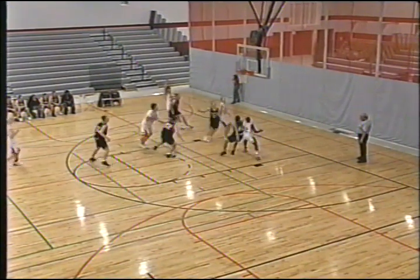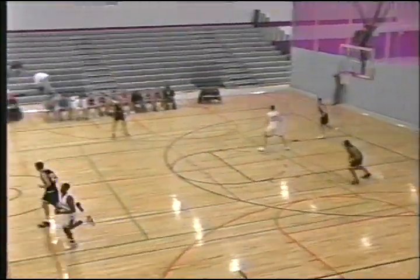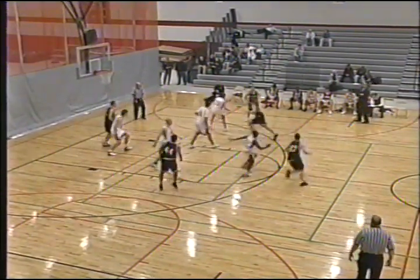Steve Cunningham with the outside jumper is good. Now, Steve has that kind of range. You really ought to look for that because he'll be able to get that shot over anyone that's covering him. They don't have anyone close to his height. And it's 16-9 in favor of the Milton Wildcats.